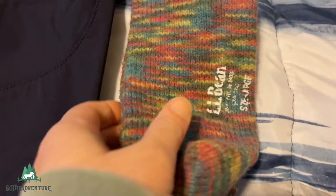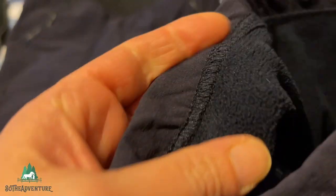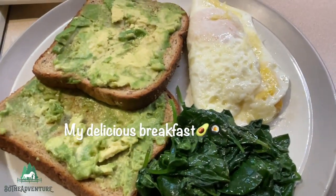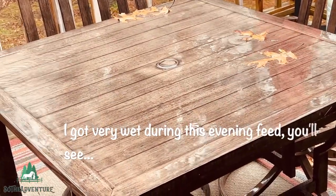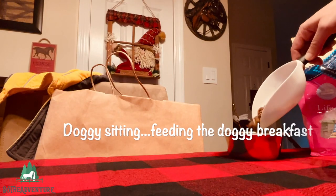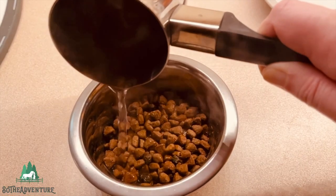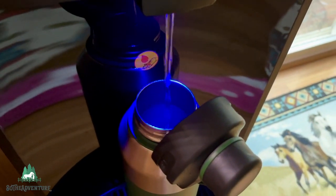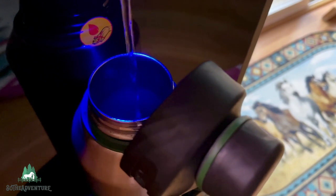For this feeding tonight, I'm going to be wearing wool socks, insulated fleece-lined pants, and a heated sweatshirt. I don't have proper muck boots, and I also don't have a really good raincoat, so these are a couple of things I really need to invest in. This is definitely one thing that I always have to remind myself to do during these cold winter nights: to drink lots of water and stay hydrated.